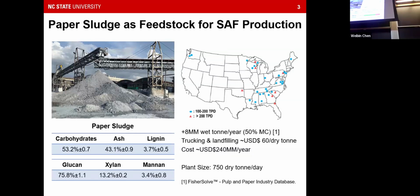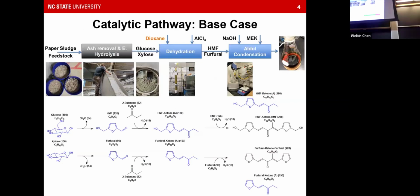And then if we analyze the carbohydrates present in this material, basically we found that the majority is composed of glucan, also called cellulose, followed by xylan and mannan and some other minor materials. So here, basically, we are displaying the catalytic pathway that we defined for the base case. We have different transformation stages. The first step is accommodating the raw materials for further reactions.